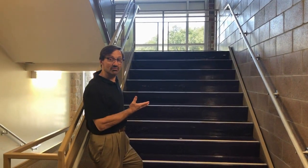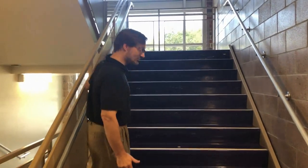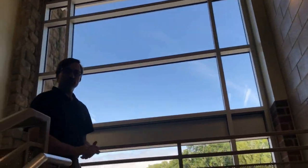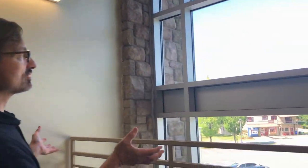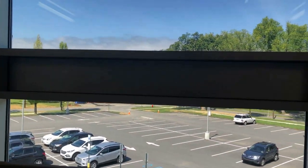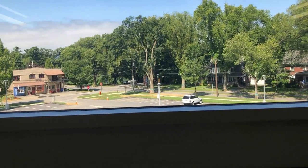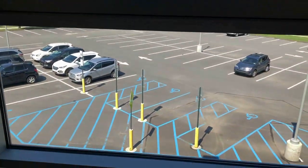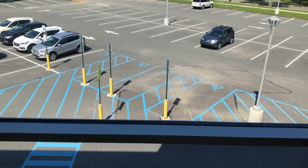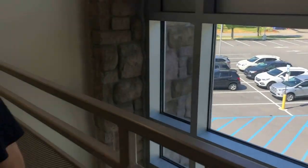And let's head to the top floor of the building, which houses the older grades, 4 and 5. Stair towers and transitions such as this in a multi-story building give a wonderful opportunity to frame a view, in this case, of the neighborhood and of the phenomenal trees that we work to preserve. The parking lot that you see out front is actually the area that once housed the old junior high school that was demolished in order to accommodate this building.